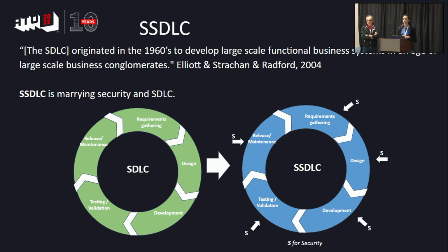Requirement gathering, that's where we answer questions as to why, what, and for whom we're creating software. Design, where we think about how we're going to create software. Development, that's the programming part of the life cycle. Testing and validation, where we verify that the software is working as intended. And release and maintenance is deployment, configuration, and monitoring of your software. Secure software development lifecycle, essentially, is where you take the software development lifecycle and enrich each phase with security.